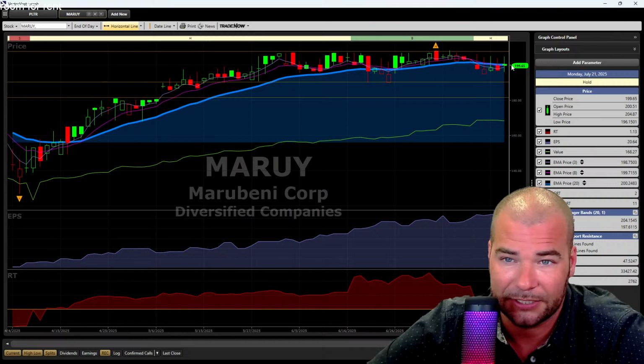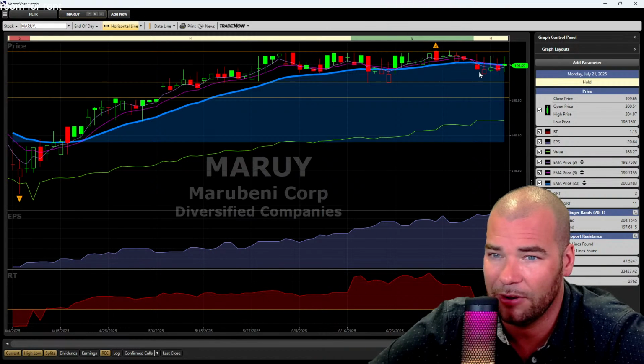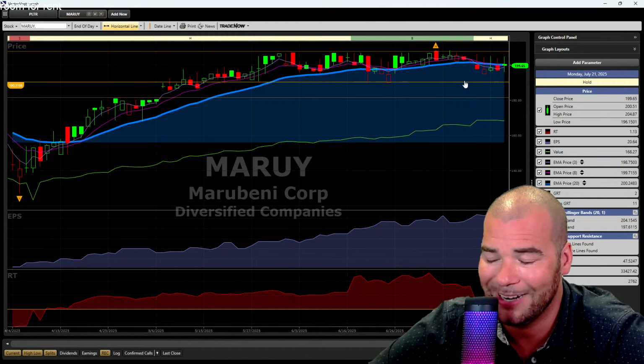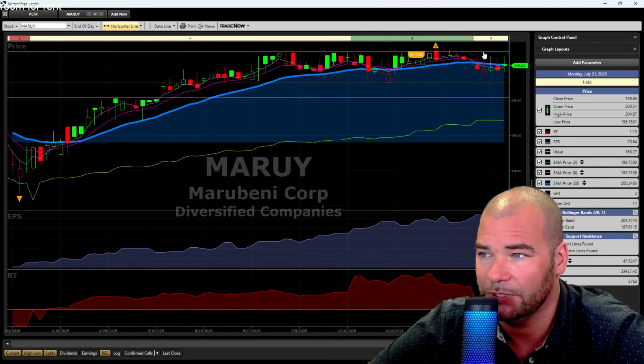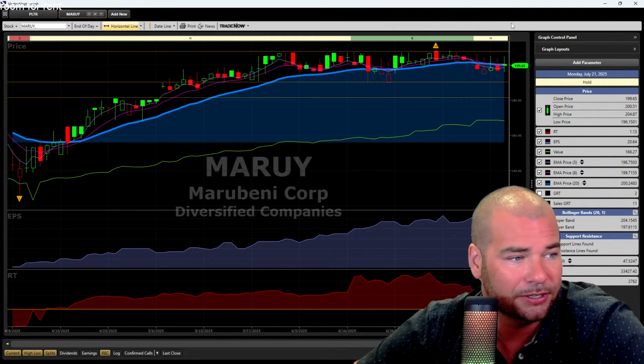So you can see price action below. The hold rating has faltered here. But I wouldn't make too many decisions until I get a breakout on this channel, one way or the other. If it's 190, maybe get a little defensive. If it breaks above here, obviously that's going to be a bullish inclination, right?